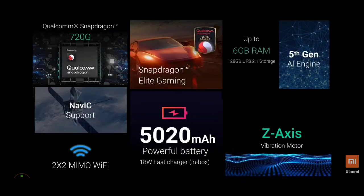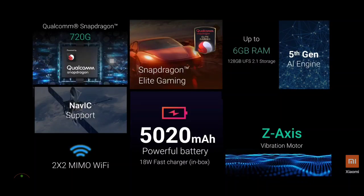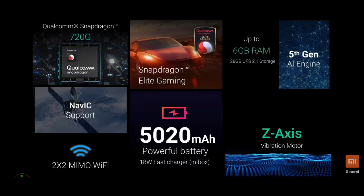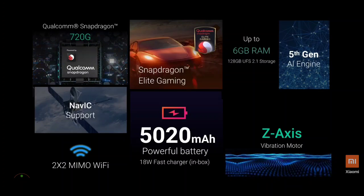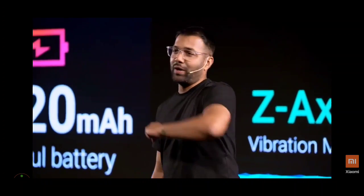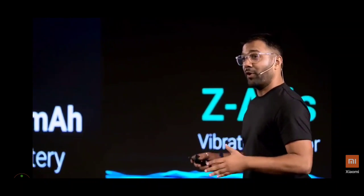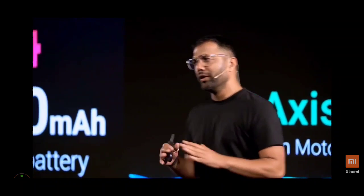Which is why on the Redmi Note 9 Pro, we've got similar amazing performance courtesy the Qualcomm Snapdragon 720G. Packing in Snapdragon Elite Gaming for the first time in this price category. There's up to 6 GB of RAM for smooth multitasking with 128 GB UFS 2.1 storage, 5th generation AI engine. This absolutely flagship feature, which is the Z-axis vibration motor, which gives you a whole different experience.